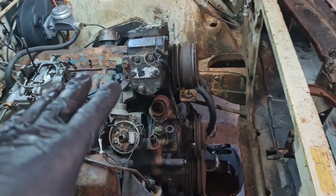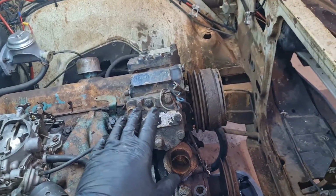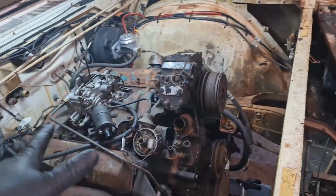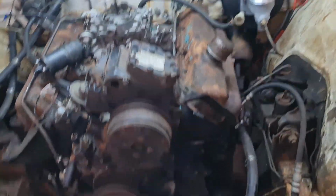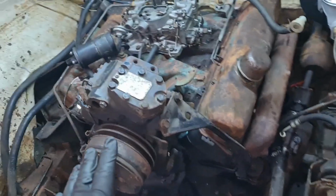Oh, I've got to take out that aircon pump as well. That's rather a bit of a monstrosity. Unfortunately, the aircon don't work on this, so I've removed all of the aircon lines, etc. There's no point in having it. Same as the aircon radiator that was down here. No point in having it, it don't work.